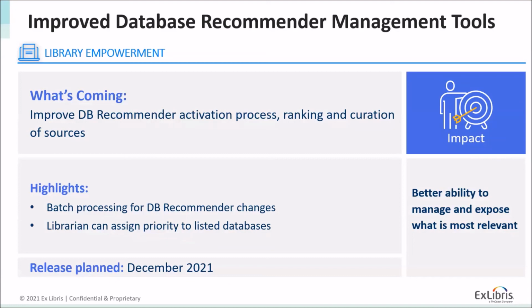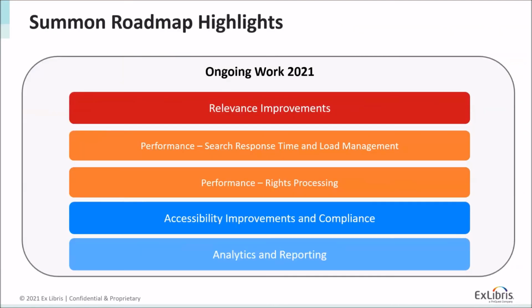And so we are working on a batch process for Database Recommender changes. The idea is you'll most likely download a spreadsheet with your current configuration, and then you'll be able to go in and make the changes using your favorite spreadsheet software, and then upload that back to the system. And again, this should make things much easier for you to manage on that backend.